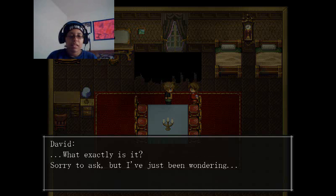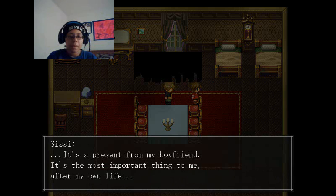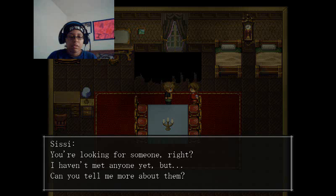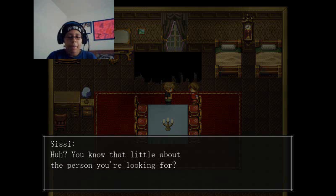What exactly is it? Sorry to ask, but I've just been wondering. Was it a present, or... It's a present for my boyfriend. It's the most important thing to me after my own life. I see. Sorry if I was rude. I'll keep looking for it, too. You're looking for someone, right? I haven't met anyone yet, but... Can you tell me more about them? Well, I don't know that much either. Just that he's a man about my age.